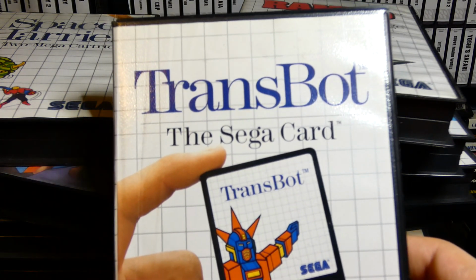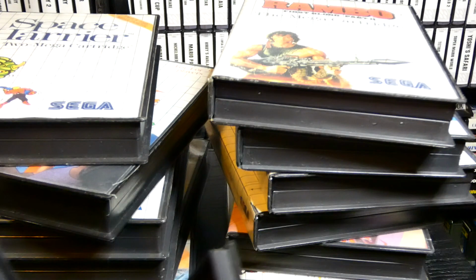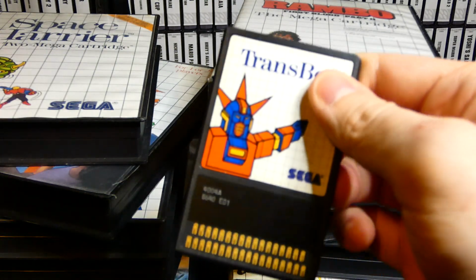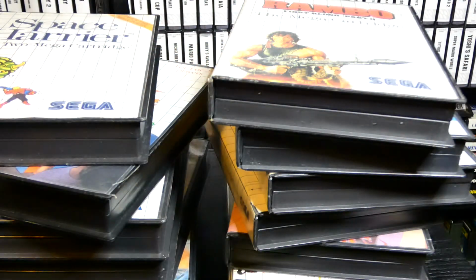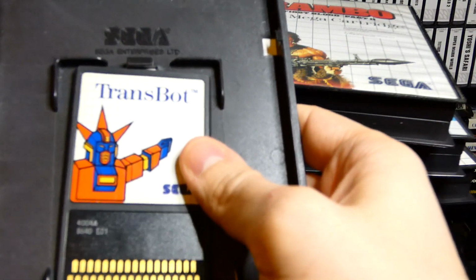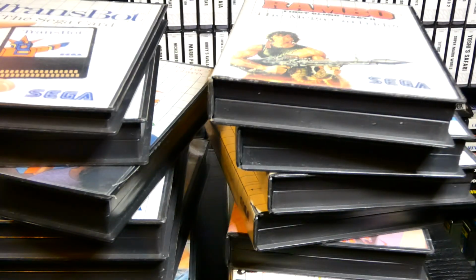Now we have Transbot, a Sega card. Let's look at one of these guys for a second. And here we have a Sega card. That's what they look like. It's pretty interesting. Oh, this thing slides all over the place. And then, I don't know exactly how you're supposed to hold that in place, but there's the case for it, and that's kind of weird.